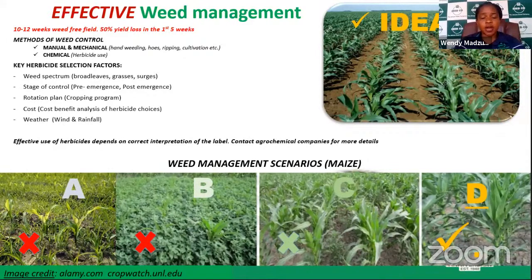The general range is from 3 to around 6 to 8 hours of no rainfall from the time that you apply a particular herbicide. But some herbicides, without mentioning names, can do 2 hours. So it's important for you to seek advice and guidance from agrochemical specialists before you apply any product.